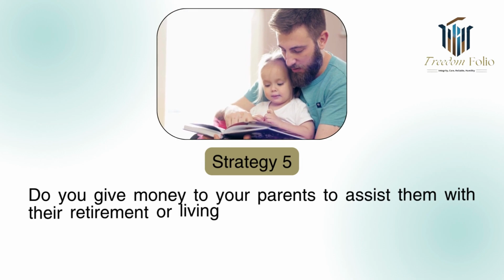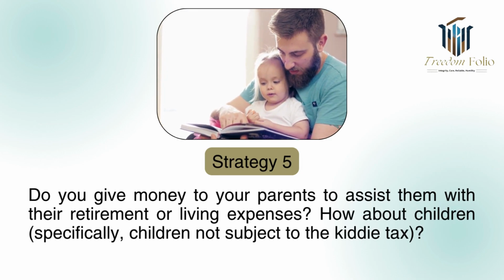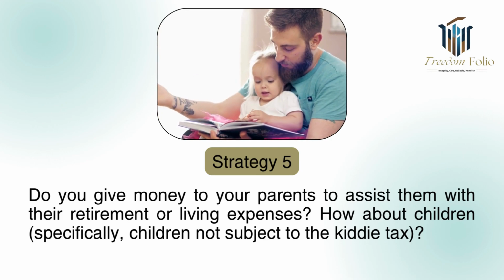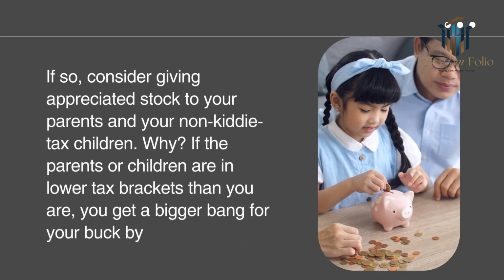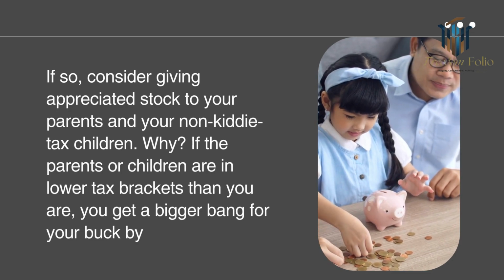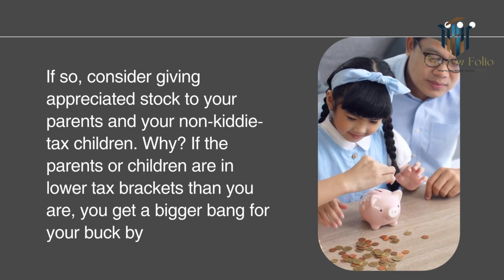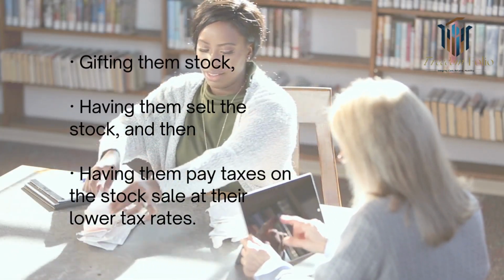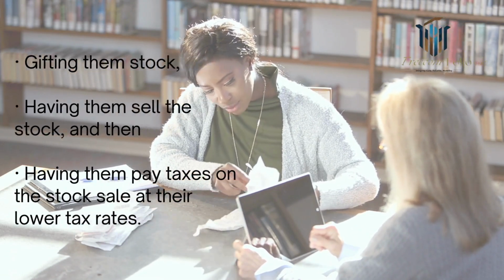Strategy 5. Do you give money to your parents to assist them with their retirement or living expenses? How about children? Specifically, children not subject to the kiddie tax. If so, consider giving appreciated stock to your parents and your non-kiddie tax children. Why? If the parents or children are in lower tax brackets than you are, you get a bigger bang for your buck by gifting them stock, having them sell the stock, and then having them pay taxes on the stock sale at their lower tax rates.